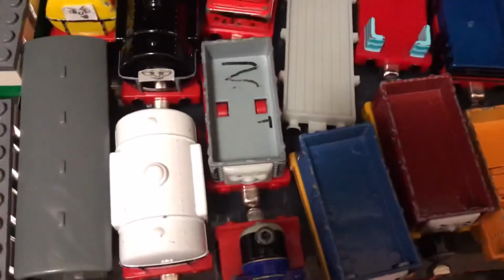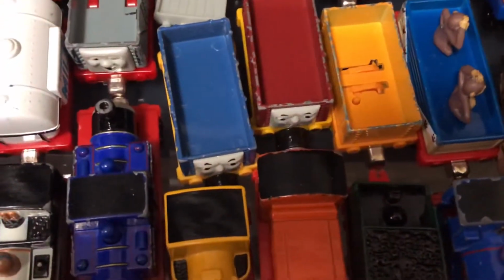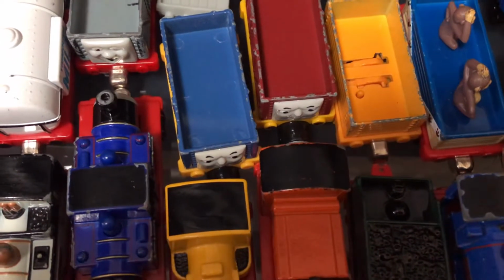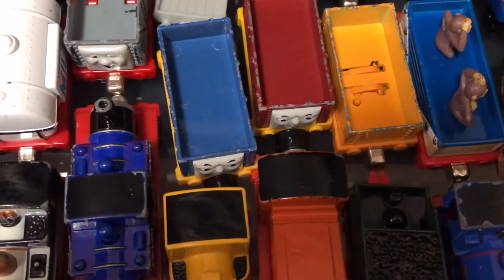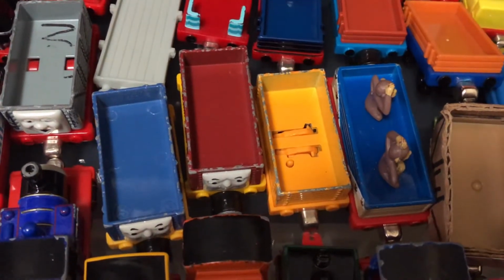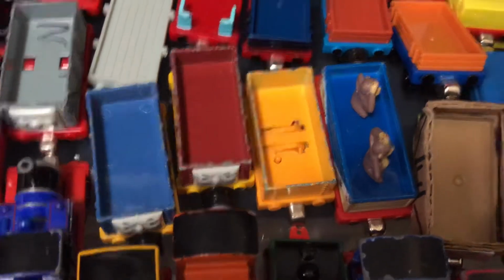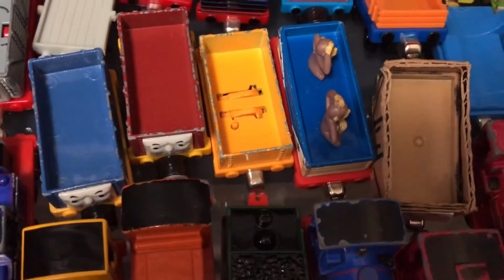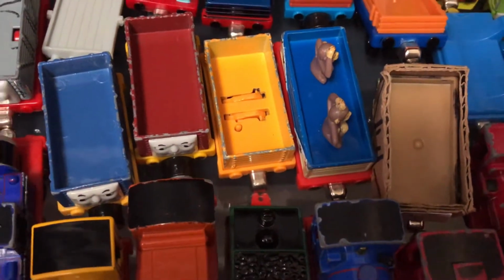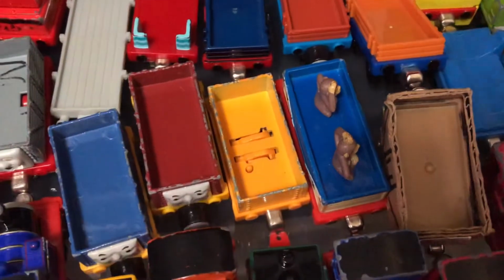Starting off with this one right here. Here is a gray troublesome truck. Here's a blue troublesome truck that I use as one of my truck OCs, Jerry. Here's a brownish or reddish troublesome truck, which I use as my truck OC, Oscar. Here's a gold truck, which I might turn into a slate truck or another random truck, I don't know.